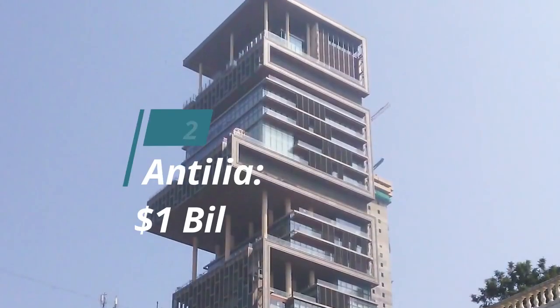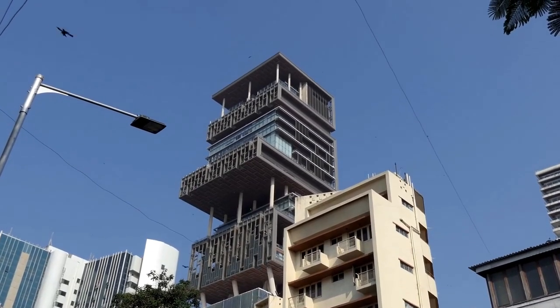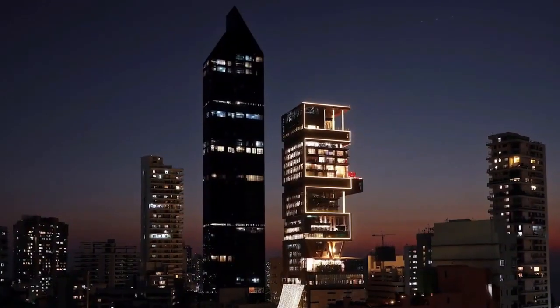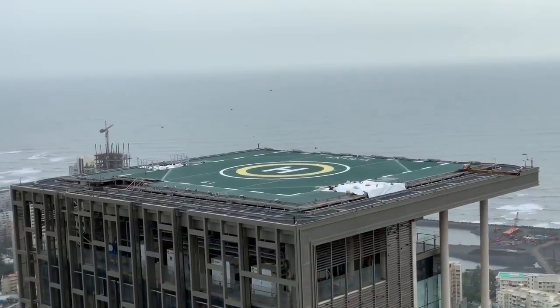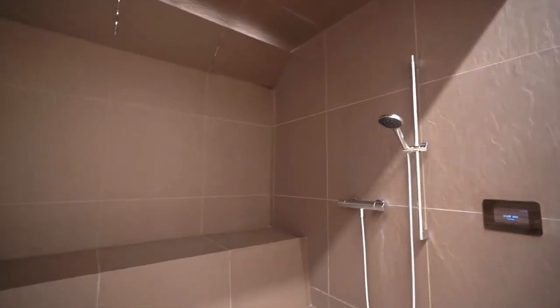Number 2. Antilia, $1 billion to $2 billion. Antilia is a private home in the Mumbai district, South Mumbai of Mumbai, India. It is the residence of Indian billionaire Mukesh Ambani and his family, who moved into it in 2012. This property has amenities such as 3 helipads, a ballroom, an 80-seat theater, a spa, and a temple.